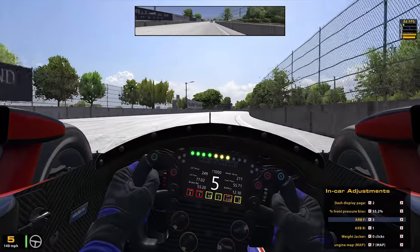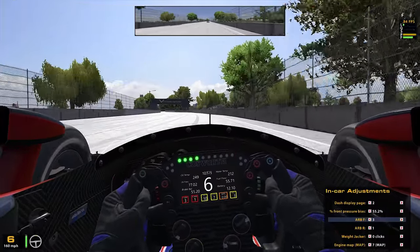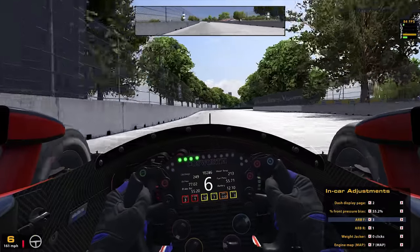Alright, how the hell we didn't crash? I must have to thank him for that one. He could have quite easily fenced me.